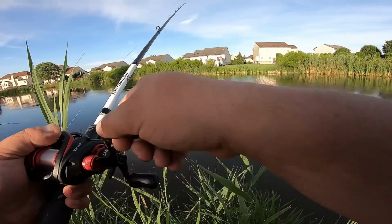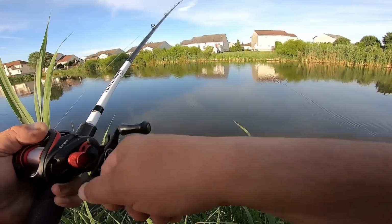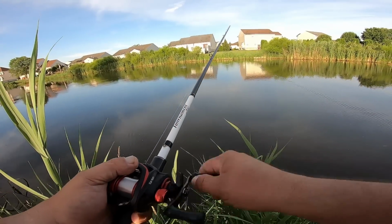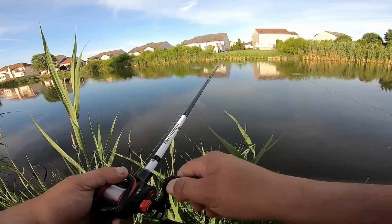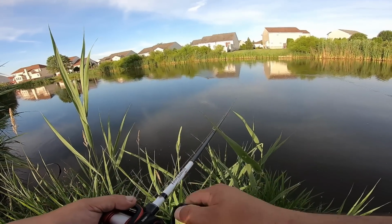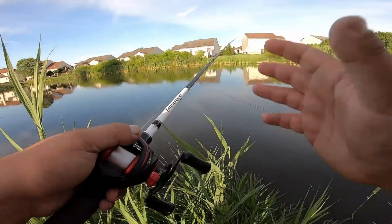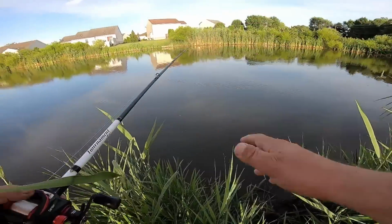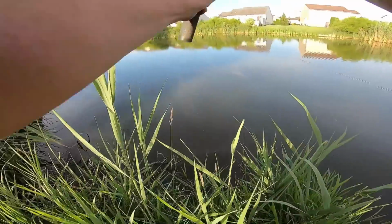All right, that's promising, guys. Very promising. Again, this is the prime time, man. You guys got to get out here in the last hour and a half before sunset. That's when these fish want to strike. My nerves are still rattled that that blew up right there. I think that's the closest I've ever had a fish blow up on my face, man. That was ridiculous.